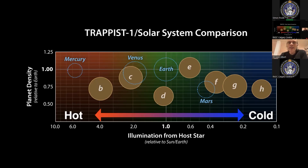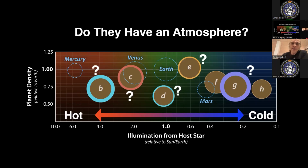Is there anything happening on those planets? It's the most hospitable planet that we know of, except Earth. But the first question is: is there any atmosphere here? Okay. And so, yeah, that's what I'm saying here. Is there any atmosphere?